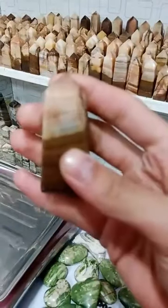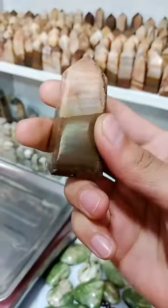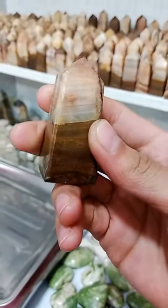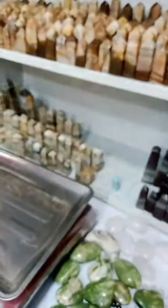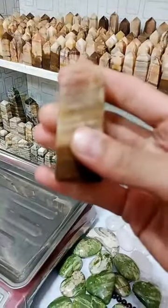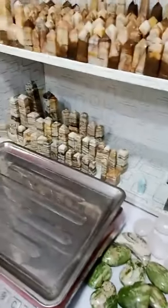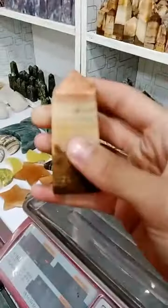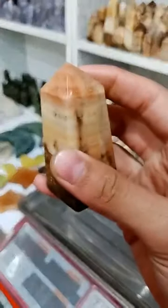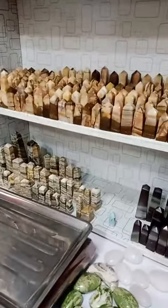And what about these peach calcite? These are the peach calcite towers. See these peach calcite towers? If interested in peach calcite, please write down in the comment section so I can number them and you can choose the pieces of your own choice, okay? Look at this one. So gorgeous. And the color. Would you like to choose any of these?